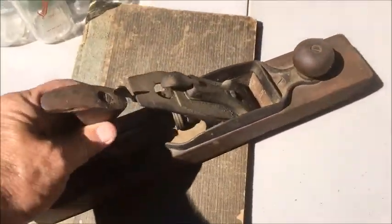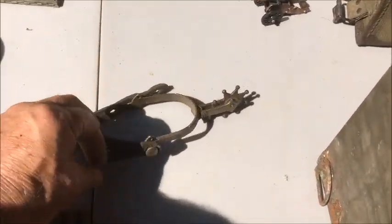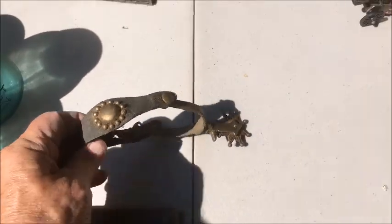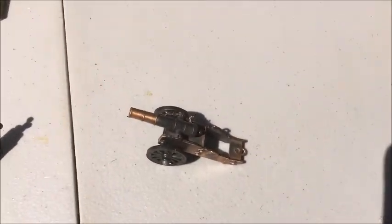Now this is a wooden plane. You know, this pretty much now is just for decoration. And got some spurs. Got one spur. So this is for a one-legged cowboy. A little cannon. That's actually a pencil sharpener. It's made probably in the 1970s.